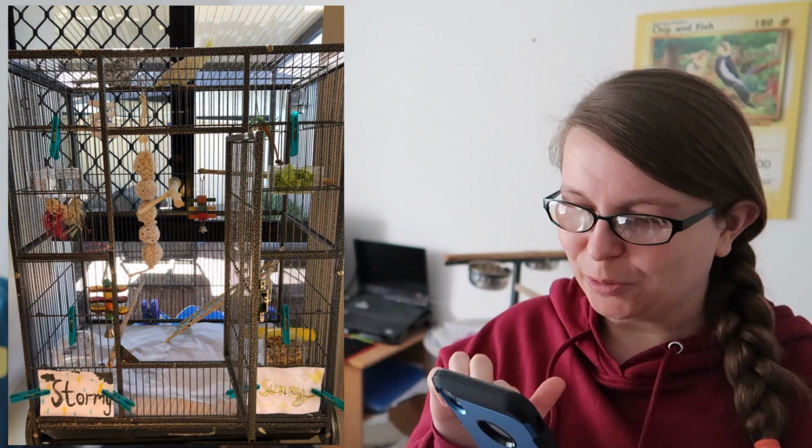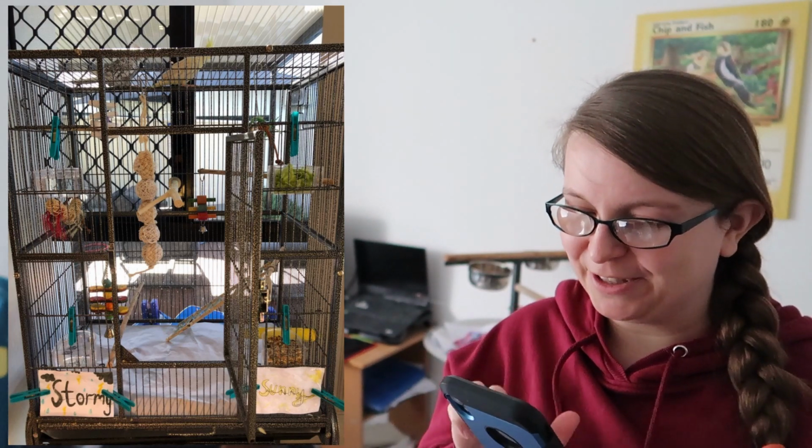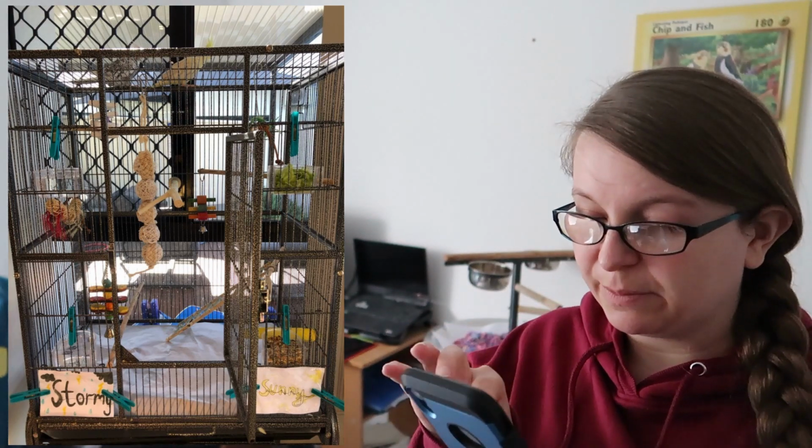So that's really cool, so they can go down to the bottom and maybe play with some floor toys or have a little look around. So that's cool. You've got some natural perches too, which I love. I'll just give a couple of suggestions. I'll probably take the bells off.